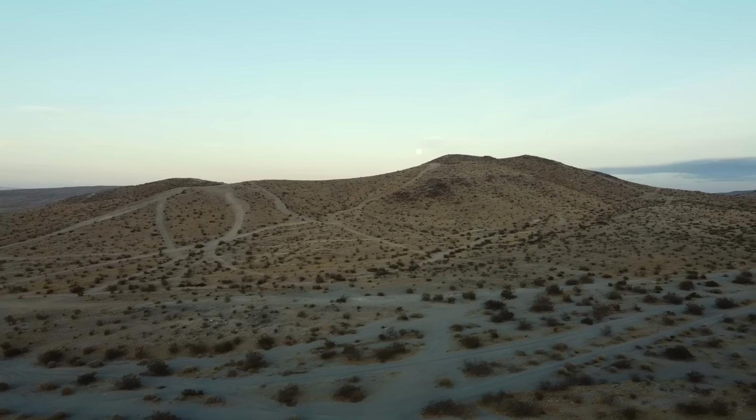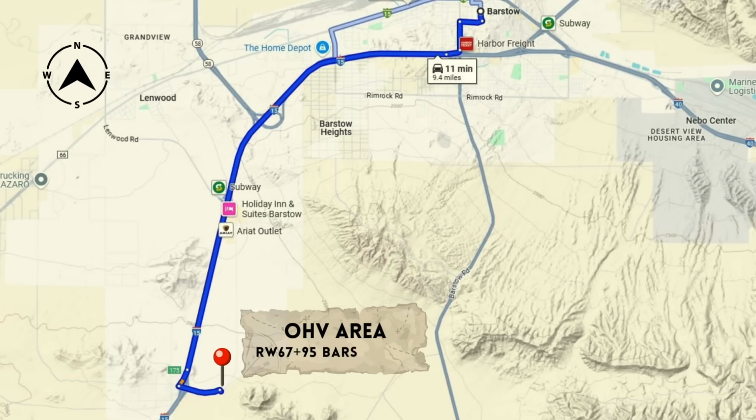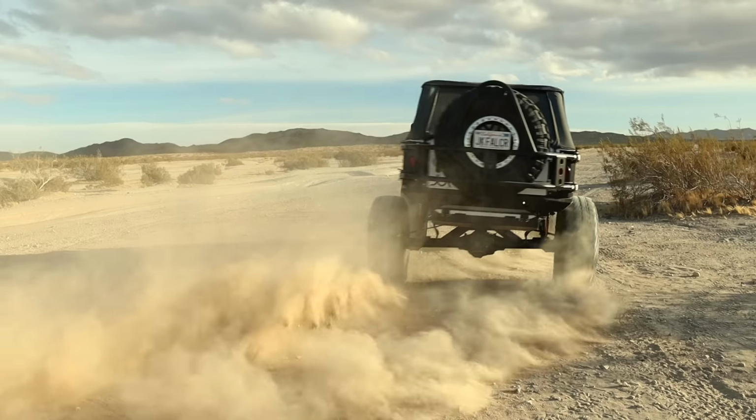Thought we were going to end this series with just some rock crawling. Now it's time for some desert fun. So we were out here in Barstow, California, out in an OHV area just off Highway 15 to finally test out this suspension. I'm not gonna lie, rock crawling was a blast in this thing, but I've been way more excited to really get this thing out here, get some speed, and see what this suspension's really gonna do. I can't wait any longer. Let's go hit some whoops and see what this Jeep's really gonna do.